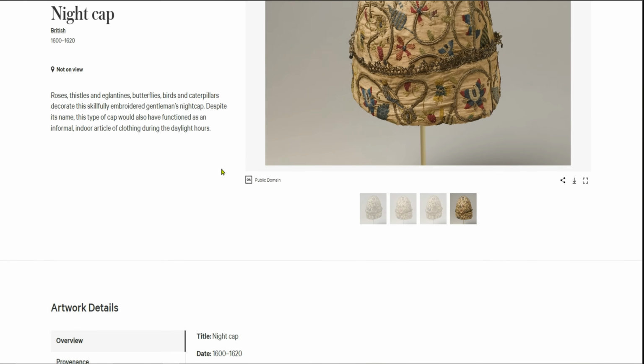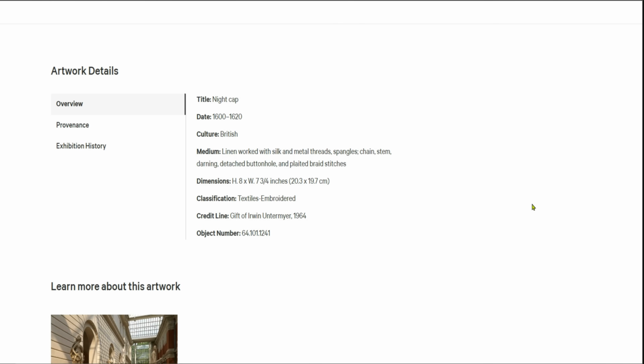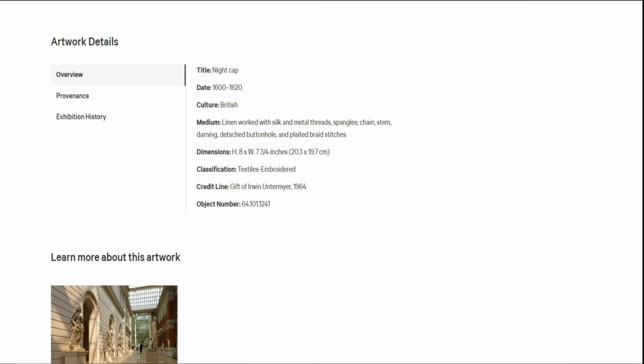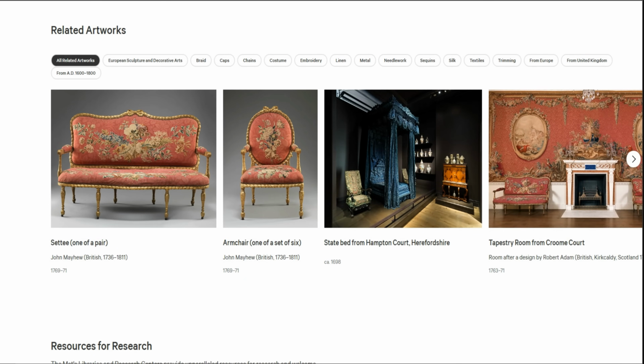So incredible that we can see all these things we can't actually see if we go to the place where they are. It tells you a little bit about below, the dimensions, what it's classified as, and some related works at the bottom. So if you find something you're interested in, it will link you to other things, and you can find some other stuff that you didn't know you were interested in. You can find your way like that.